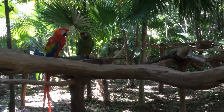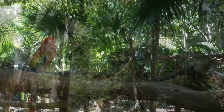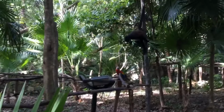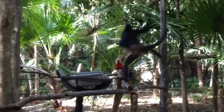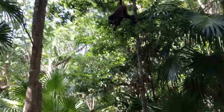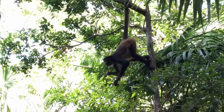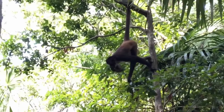Look, the birds are having a staring contest. The beautiful parrots. Oh, he's coming to hang out with the parrot. Or steal his food. Oh, he is getting his food. Yeah, these spider monkeys are so beautiful.